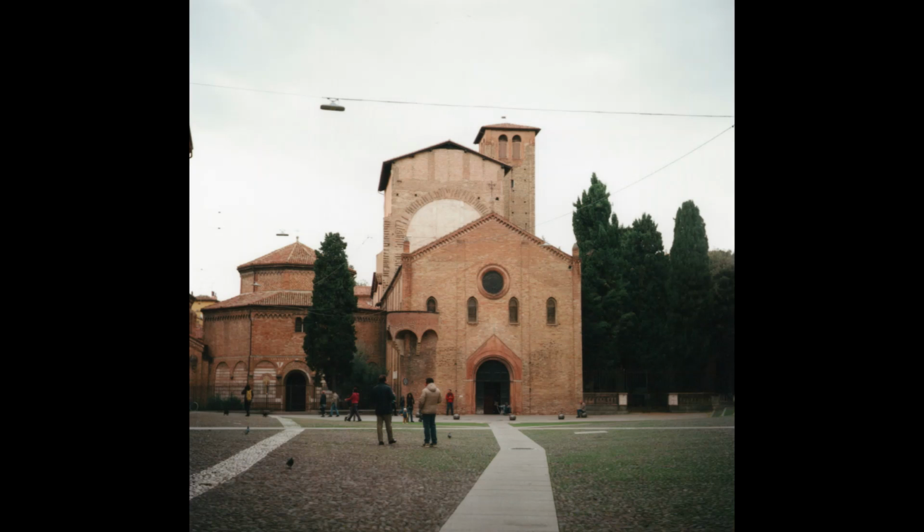This first image is a church in the lovely city of Bologna. I will probably mention multiple times during this episode, and others if I haven't already, that Bologna is beautiful. It's an absolutely lovely city. Really like the place. This is the Basilica Santo Stefano.